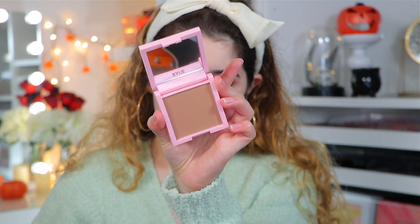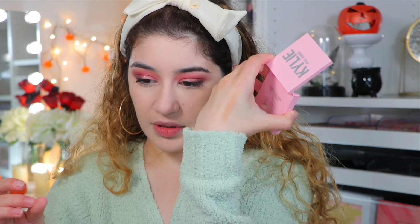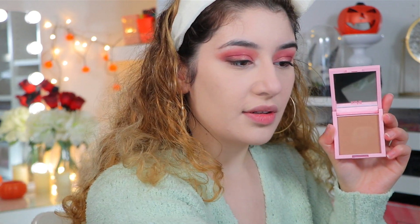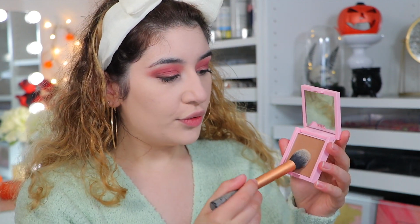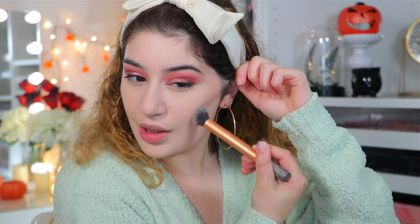This is the shade right here. I wanted to go for this, which is a nice, not too warm but not too cool brown. Don't know if you'll be able to tell there. So let's go ahead and see if this is going to contour well. Feels really nice and smooth, not too much fallout. It feels like it's going to be a good formula. So let's go ahead and just contour with this.